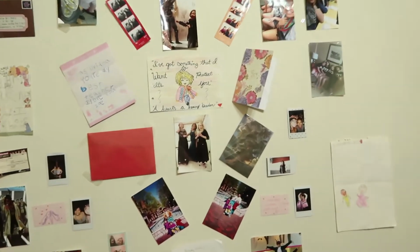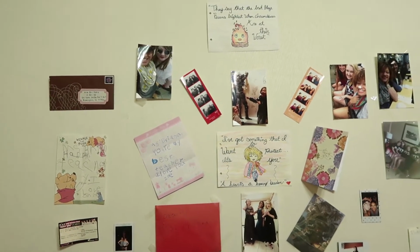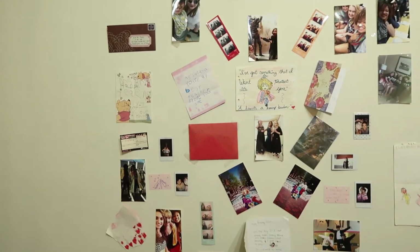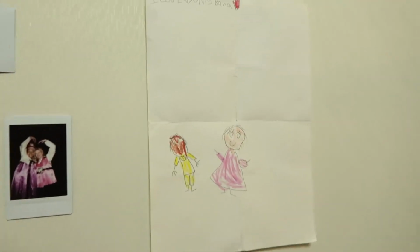So over here is where I just keep all of my lovely pictures from all of my friends. If you can't tell, I'm a big Howl's Moving Castle fan, so I have pictures of that. All my family, friends, letters from my class. This is definitely a favorite of mine. One of my students drew me.